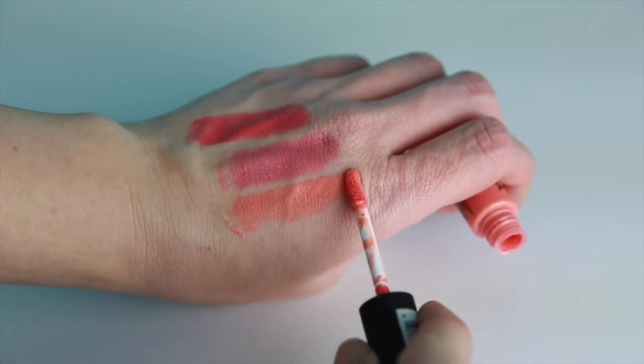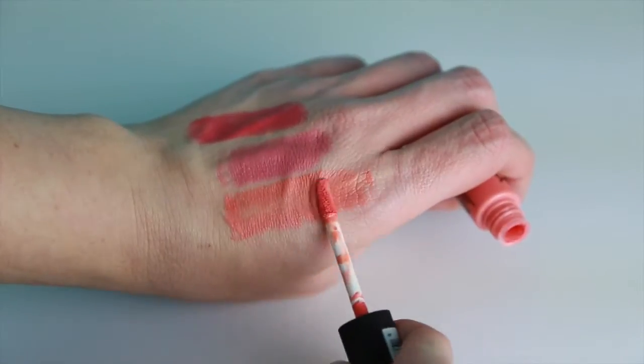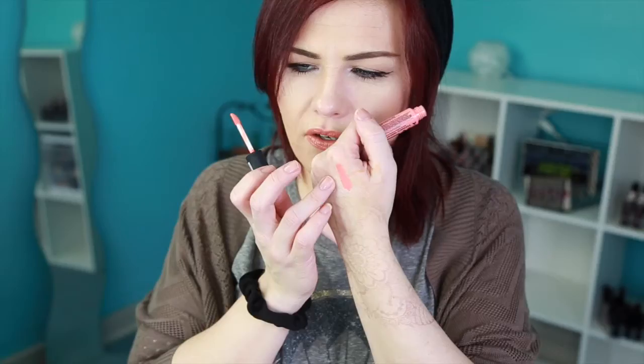Next thing I got was just a soft matte lip cream in the color Buenos Aires. And this I got because it's a super light colored coral color. I thought it'd be really pretty for spring, but this is hella sheer. Like, it's very sheer and kind of weird and patchy. So I need to find something to kind of like layer with it, you know what I'm saying? But we'll see. I'll play with it.